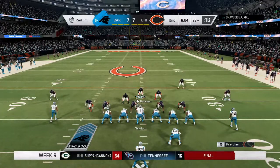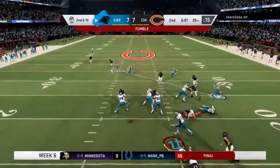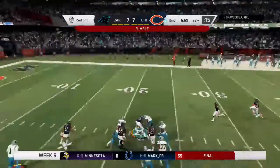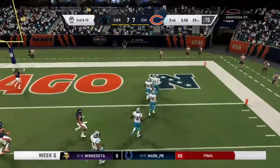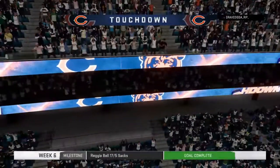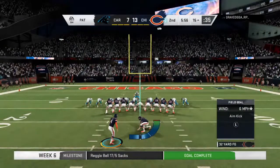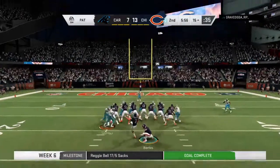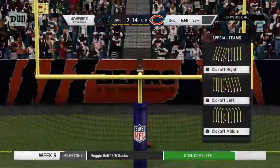Gun. 2nd and 10. Newton again. Cam fighting. He lost the football. It's out. And this is picked up by the Bears. And they bring this one back. A fumble return for a Bears touchdown. Lambo to add on the extra point. And he's got it. It's now a 14-7 ball game.